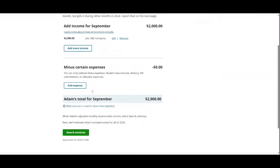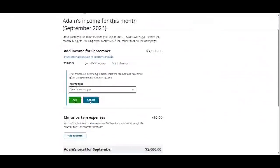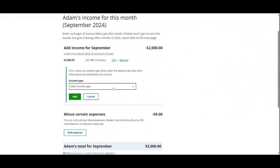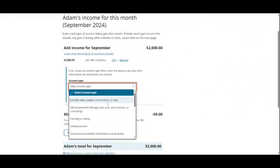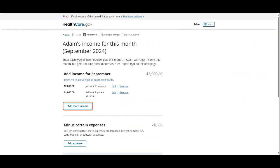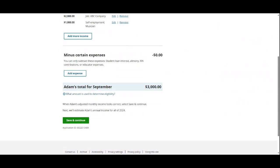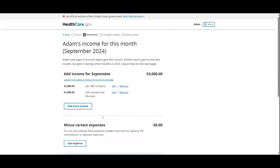I find these uncommon. Usually this is all about the income. But this used to be easier and more intuitive, I will say. You might have self-employment. You might say, hey, I'm a musician. I'm absolutely not, but that's okay. You can add that. The problem with this is that it's going to take the number I put in for September and just multiply it by 12. It is very, very unsophisticated, which can be very confusing.